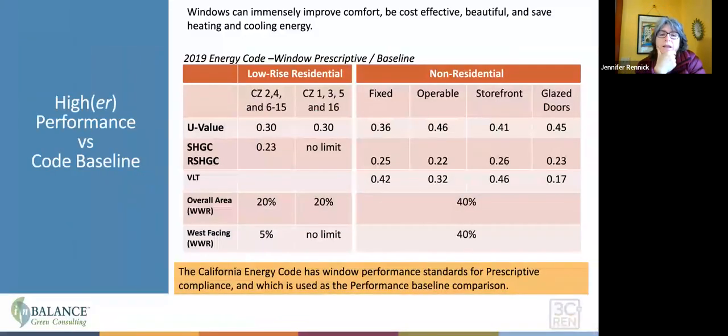This chart here just kind of gives folks an idea of what's in our energy code right now. And when you talk to your energy modeler for residential or low-rise residential projects, to answer Mike's question on what solar heat gain coefficient is appropriate, it actually depends on the climate zone. And it's not that you have to match these numbers, it's that this is what's going to be used as a baseline for your project. So a low solar heat gain coefficient, 0.23, the state has said makes sense for climate zones 2, 4, and 6 through 15. So that includes North County, San Luis Obispo, parts of Santa Barbara, and a lot of Ventura County would have a solar heat gain coefficient and U factor specified for them.